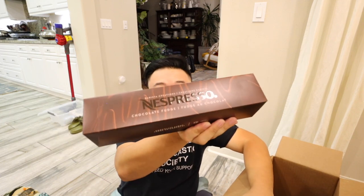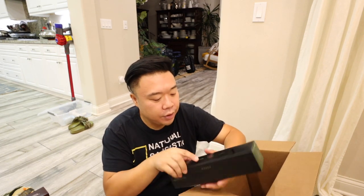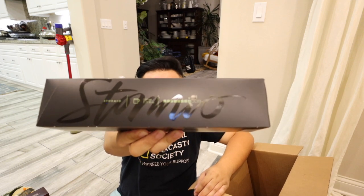Oh, chocolate fudge. Chocolate fudge is so good. I think chocolate fudge is one of my favorite ones. It's so good. This is Stormio. Stormio is also delicious. I think it's one of the stronger ones. Yeah, it's like a level 8. They have on the side of the boxes, it shows the levels of intensity for the coffees. And I do love an intense coffee. I don't know why, because I feel like caffeine doesn't really affect me too much. Oh, this one, the chocolate one doesn't even have the intensity thing on it.